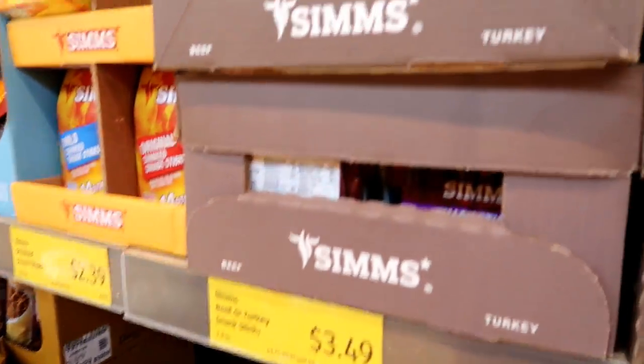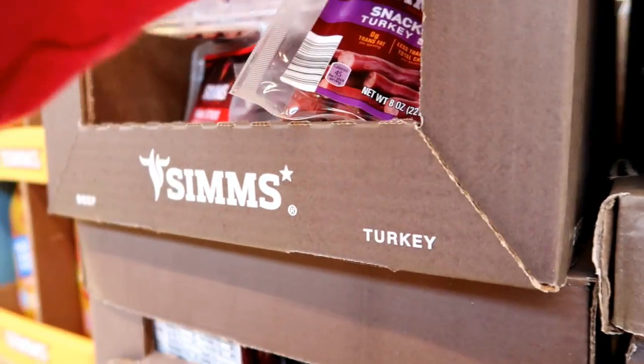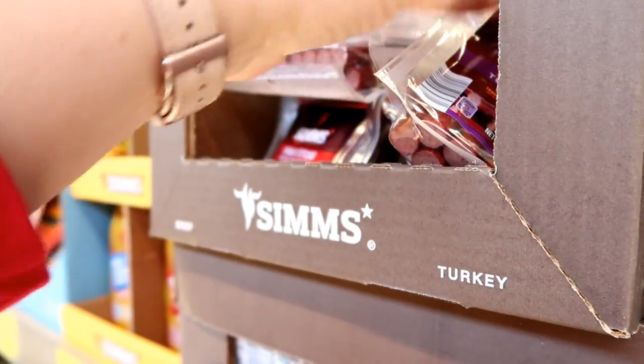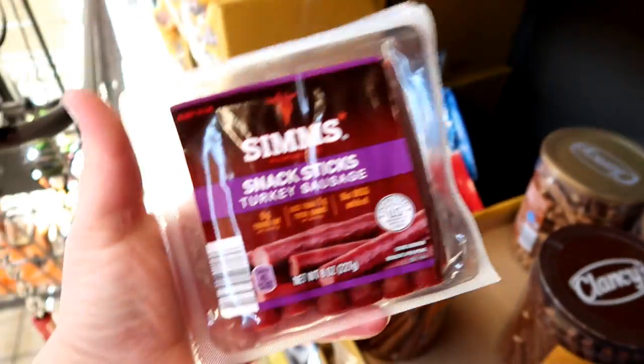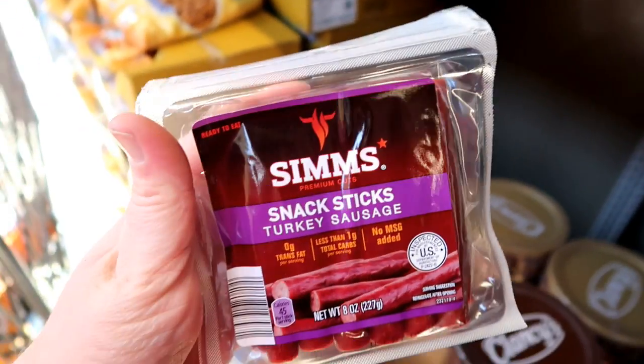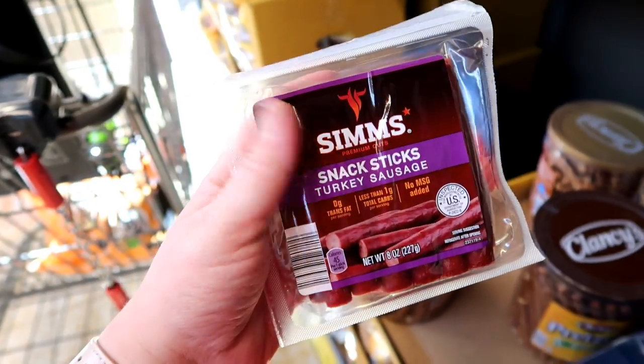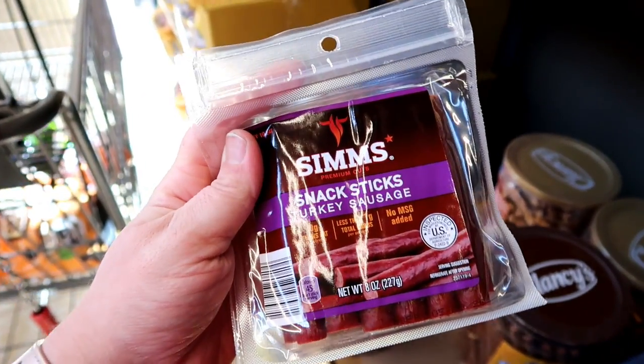I'm quite sure you guys have heard me talk about these before, but anytime I'm at Aldi, I always get the turkey snack sticks. I get at least 2 packs. They are $3.49 a pack, so they're cheaper than the ones at Walmart, and I actually like them better than the ones at Walmart. They're a great high protein, low carb snack.